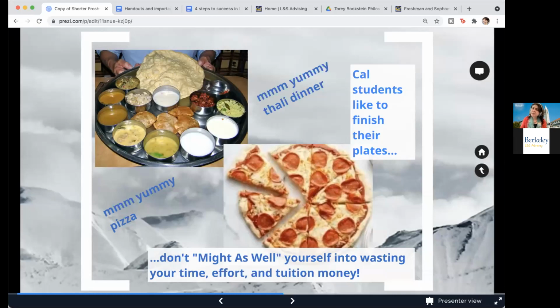Semesters are 16 weeks long. Semesters cost you thousands of dollars. 16 weeks of work and thousands of dollars of tuition and all of that blood, sweat, and tears and effort for 2 classes you don't like, for a minor you don't need. But we see this all the time because Cal students like to finish their plates.